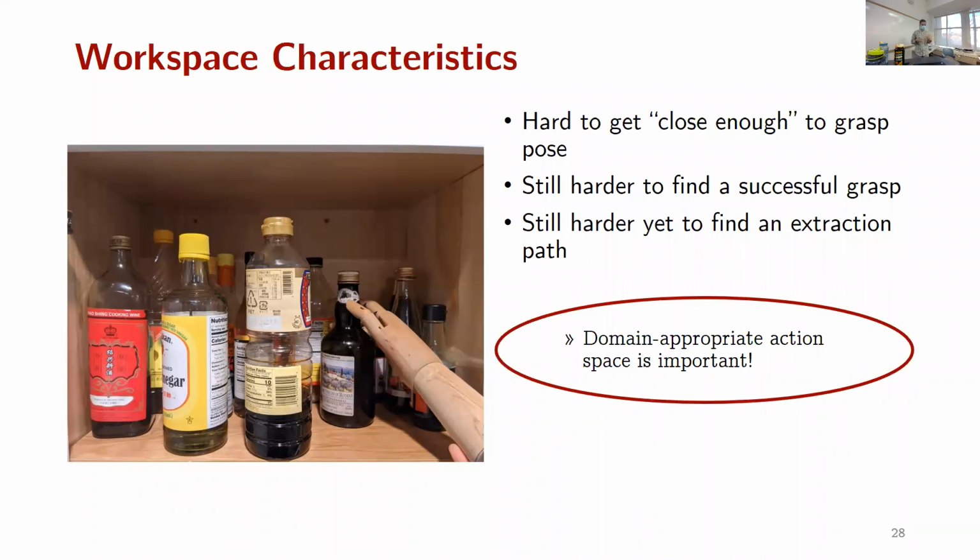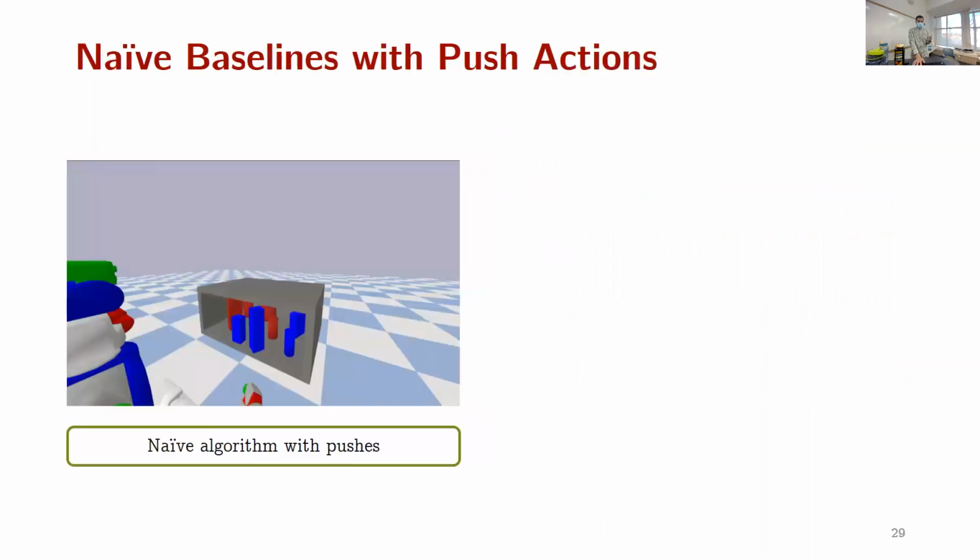So the thing to note here is that giving our robots the right action space for the domain that they're in, or for the task that they've been assigned, is important. Previously, the robot was never allowed, or did not know that it could execute these push actions, but now we're giving it this ability. And you could add these push actions to the naive algorithm that I presented earlier, where we tell it that if you're close enough to a movable object, you can try and execute these pushes to rearrange the clutter, which in practice doesn't do something that's all that different from what the original naive algorithm with that simple action space was doing.